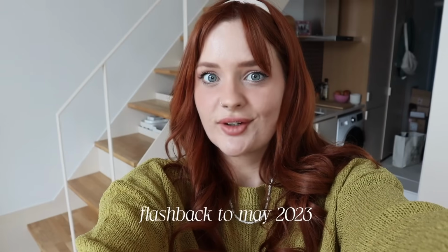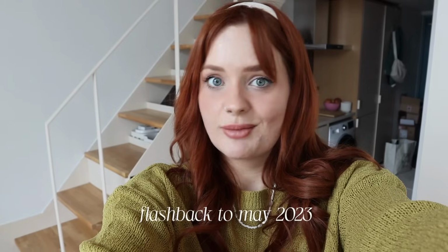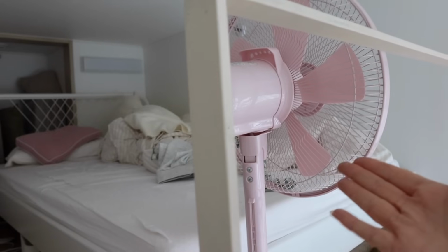But it's okay because I'm finally getting around to finishing it and it's looking super cozy and very cute. Let me show you what's currently going on in the loft, but I'm gonna warn you, it's a mess. I don't spend much time up there and I knew I was gonna be making it over today, so it's a mess. This is what we're working with and it's pretty bad right now. I do have a pink fan. What other colour would it be?